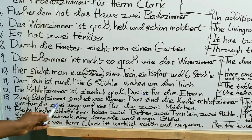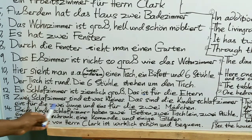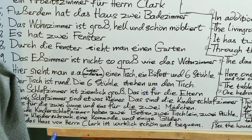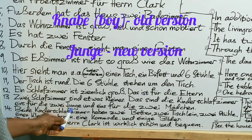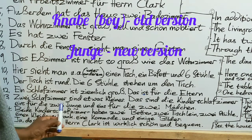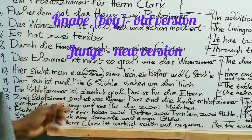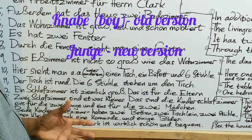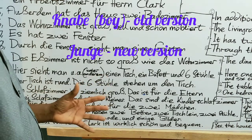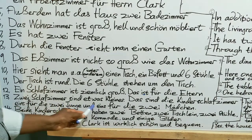Eins für die zwei Jungen und eins für die zwei Mädchen. One for the two boys and one for the two girls. In the previous lesson, I mentioned that Junge is the modern version of Knabe. Knabe is the old version of boys. When we want to say boys, we say Knaben. One boy is Knabe. Many boys are Knaben. In modern times, they no longer use the Knabe. They use the Junge, like young.